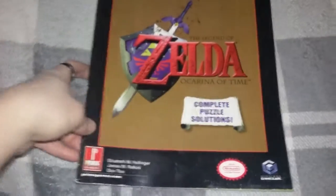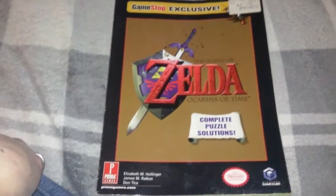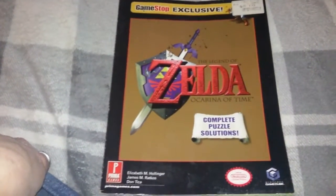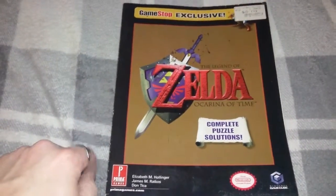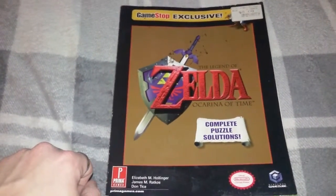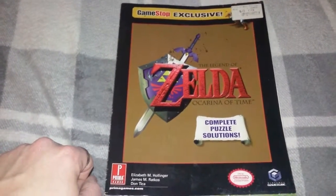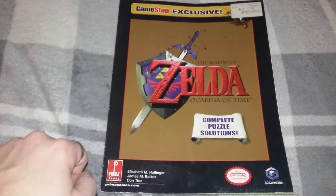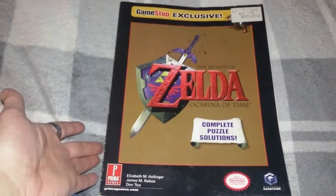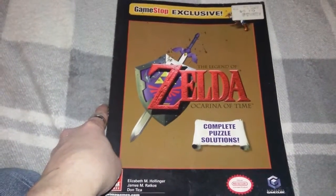Next up, I currently only have 3 strategy guides from The Legend of Zelda. Now, I actually have a 4th one on the way now. I won it a few days back on eBay. That is the strategy guide to Majora's Mask. So it will go perfect edition with Ocarina of Time.